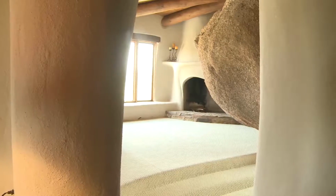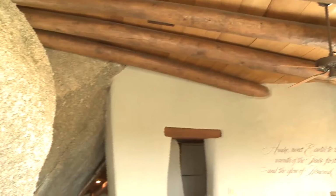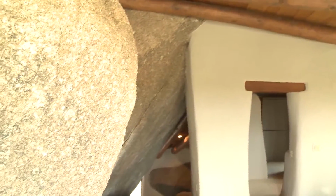And two interesting things up here. Wonderful views of the 9 acres surrounding the Boulder House. There's a half of a fireplace that's a whimsical fireplace where they morphed it out of the rock, and then they have interesting doors that are cut almost like a cartoon in the shape of the boulders.